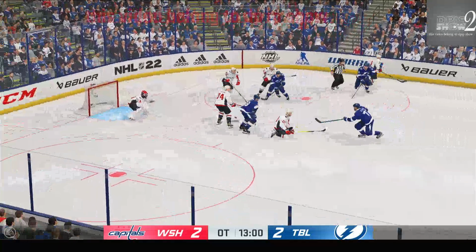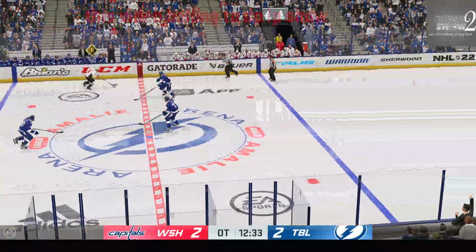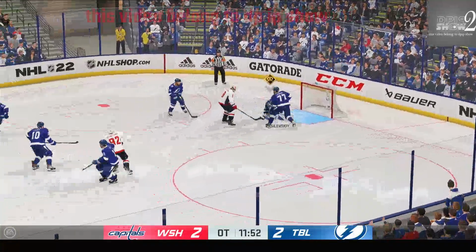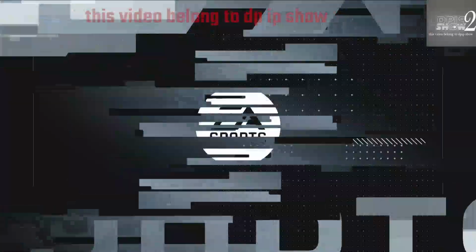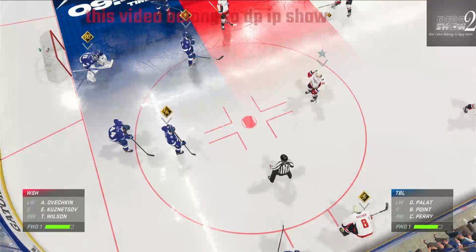Tampa Bay's won the draw. And the traffic jam in front blocks the shot. Washington's got it in the offensive zone. For the win! And he denies him with a monstrous save here in overtime! Teams are ready for the draw. The linesman about to drop the puck.